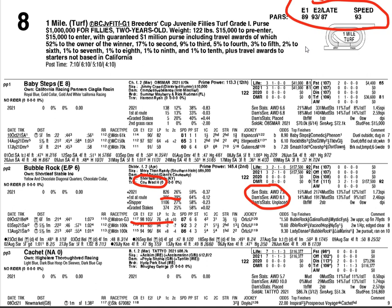Hi again, everybody. In this video, we'll take a look at the Breeders' Cup Juvenile Fillies Turf at 1 mile. This race has been dominated by the Americans, the one turf race where they have a significant advantage over the Euros. There's two Euros in here that I'm going to look at as board hitters, but I don't consider them to be win contenders. You can see the pace and final pars on the upper right. E1, E2, 89, 93, late 87, final figure 93.